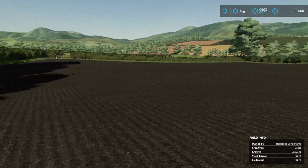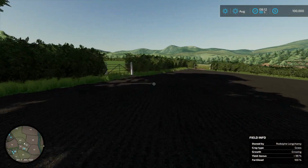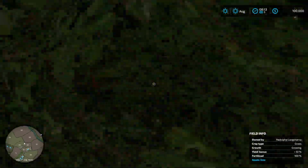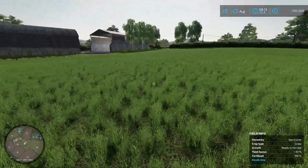This is about the field sizes you see. Is this one of the... Actually, that's one of the smallest fields. Let's go to 68 to see some of the big field sizes. And let me check this. Looks like you can go through the hedges, so that's a big plus right there. Okay. Actually, these field sizes aren't too bad.